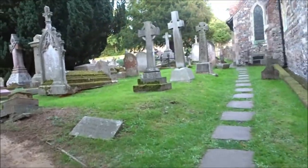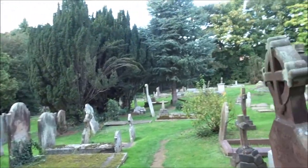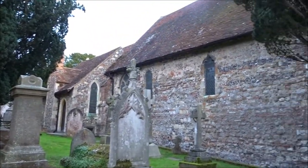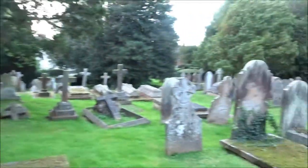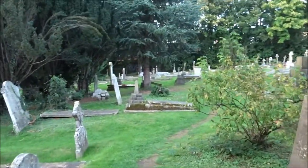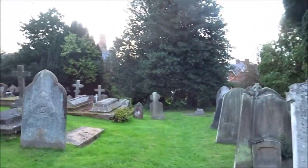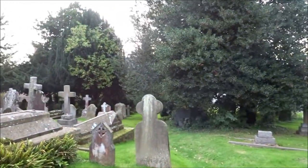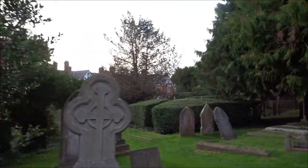Yeah, I've been up there. There's a Baskerville grave up there. There's a Baskerville grave. You can tell it's really old, old pebble dash, can't you? There's another yew there. Another massive yew. Yeah, there's so much to see, you know. So much to see. There's bound to be people that are well known in this graveyard.